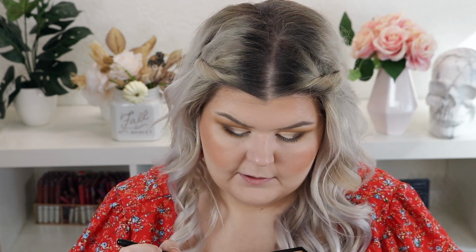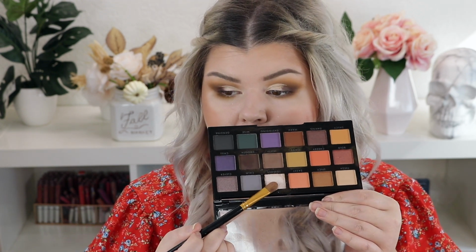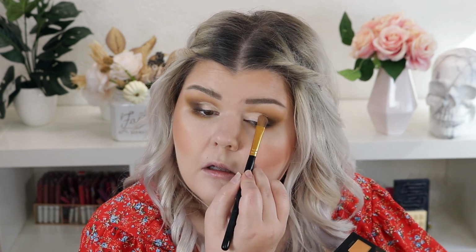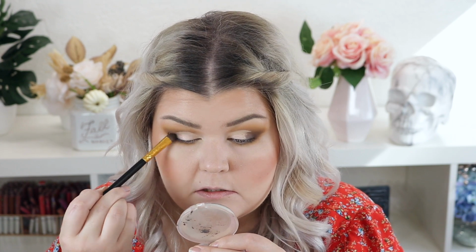I think I want to use probably the obvious. Now she's got all the stuff on her. We're gonna use Low Key, which is this shimmery shade in the palette. Tap that on real quick. And then I'm just gonna blend it after this, obviously, because she packed on. Okay, we're just gonna blend out these edges.